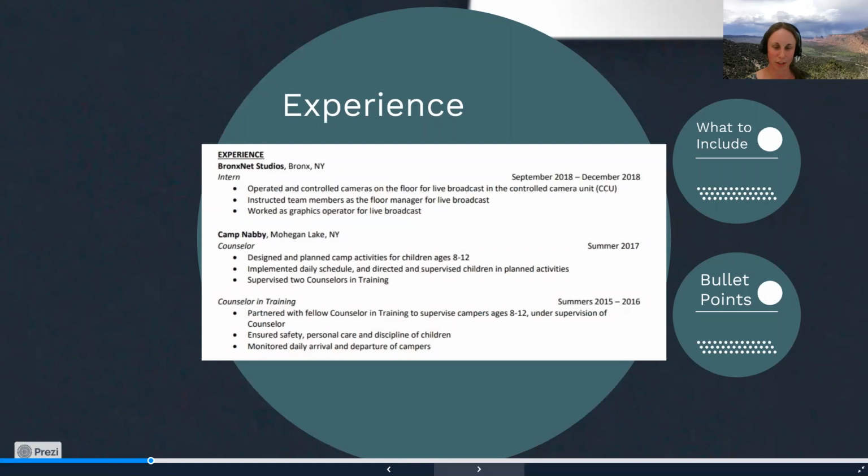Okay, on to experience. So as I mentioned, there are different types of experiences that you can feature on your resume. And this example shows internships and jobs, part-time jobs. You can also show a section for volunteer work. That's definitely a fair section to add, and you might call that volunteer experience. So there are different ways to feature experience.